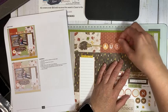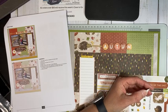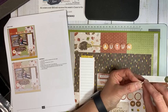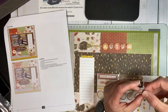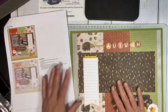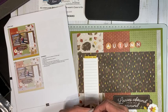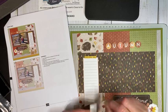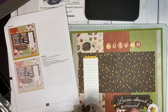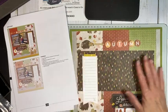So there, so autumn, let's do this last 10. And then I think we have everything we need for this. So let me just double check. We'll just go through and match. Okay, so let me just move this out of the way. And we're gonna put down our arrow, and I'm just gonna put that down with glue dots. As I said, if you are new to scrapbooking, this would be a perfect way. If you are an avid scrapbooker, I still think there's so much you can do with it.